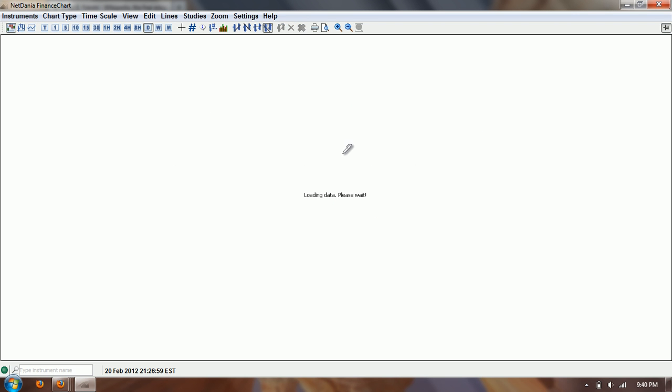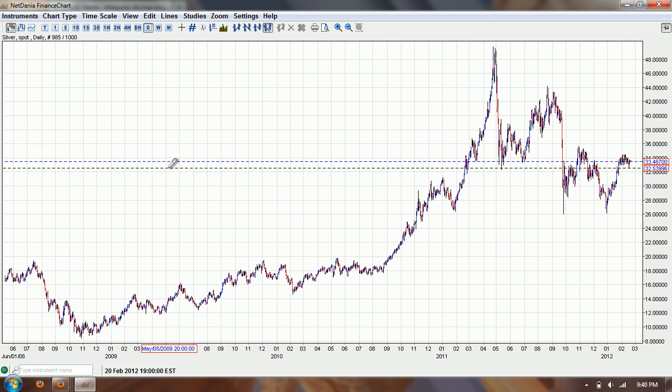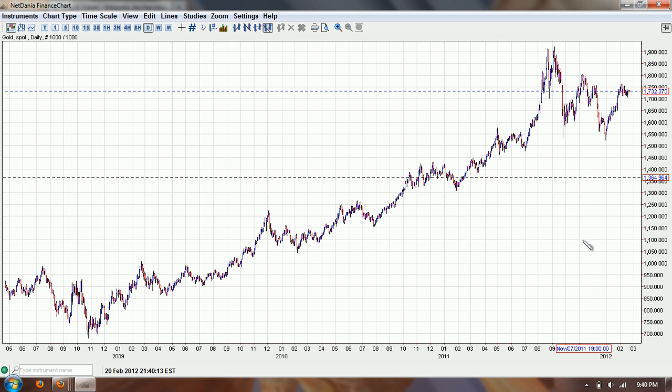The silver chart is basically dead and just nothing going on, just a time for stacking, and the gold chart as well is just kind of dead. So not a lot going on in gold and silver.